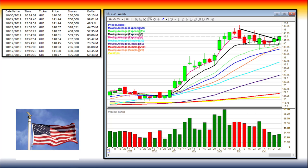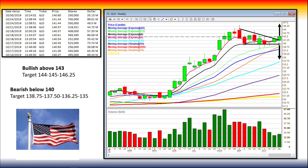These are the recent prints that I've showed you here for GLD, going from about 140.45, actually 140.27 is the lowest, going all the way up to 141.44. All right, so we'll be bullish above all those prints, which we are right now. But the next level up, 143. So we'll be bullish above 143. And then, of course, we're going to be bearish below all the prints. If we do start to move down, then I would be bearish below 140 for GLD. And I do like to trade this one.